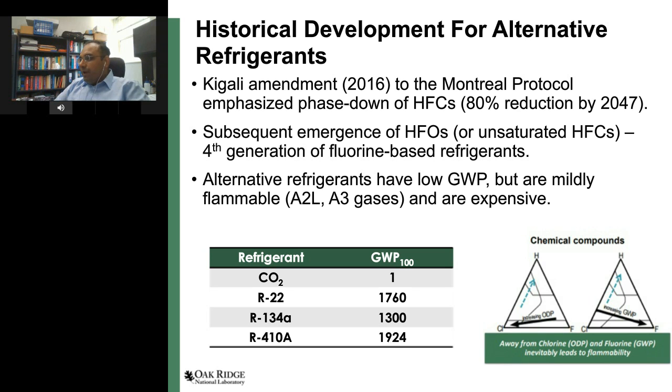If you look at various alternatives, this triangle over here at the bottom right explains the issue. If we go closer towards the chlorine, we reach the point where we have a higher ozone depletion potential. If you go closer to the fluorine, then we're talking about refrigerants which have a higher global warming potential. And if we reach the top, closer to the hydrogen, then we're talking about flammable refrigerants. So that's really the issue, and finding the optimum point which can deliver the performance with minimum environmental and safety concerns is required.